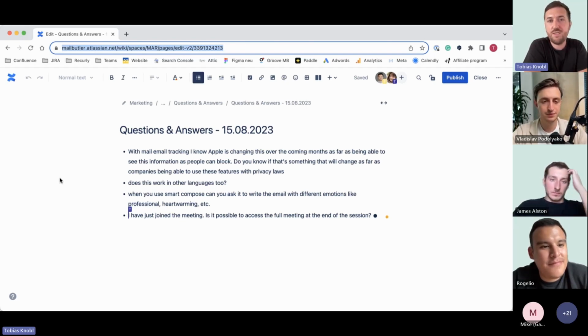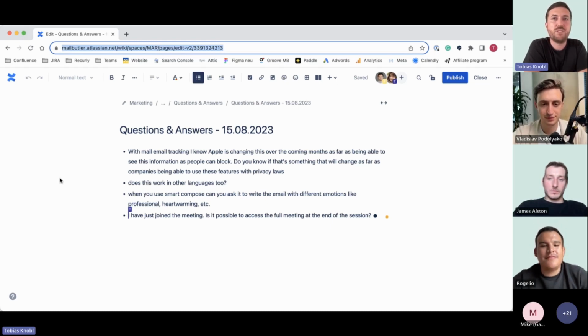About email tracking, there are of course mechanisms which are trying to block it. It's still very reliable, but I would say it's at the moment between 80 to 90%. So it's still very high, and it's still working. I think it will also keep working in the future because we also have some different ideas for how to further improve it.